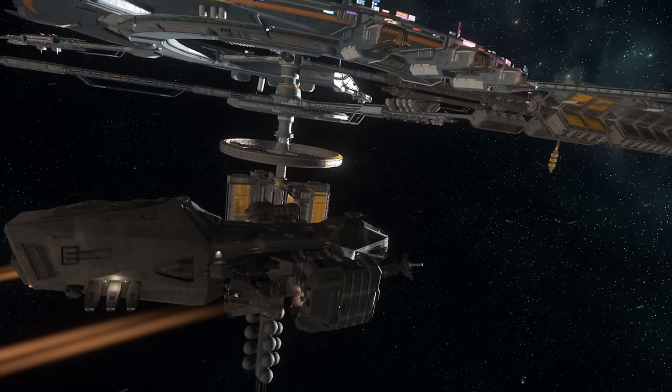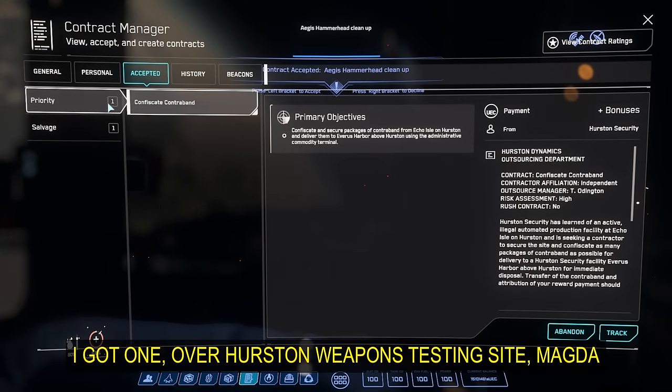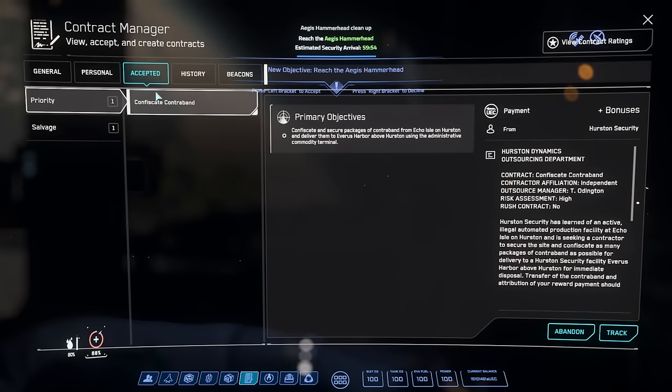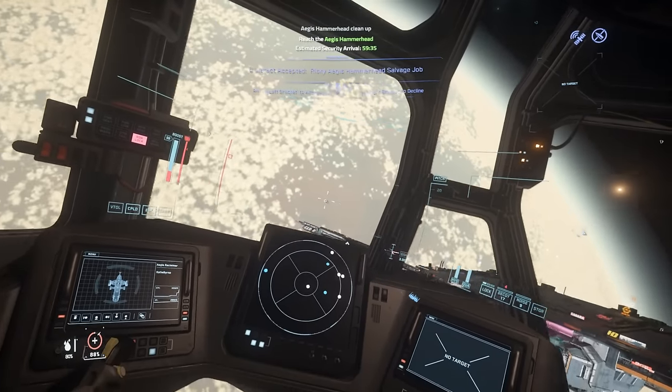Good, you okay? Yep. And once Vlas was clean again, we would head back in to pick him up, and he had a job for us. Here's one of the Hurst Weapons testing site, Magda. What does it do? Hammerhead. Oh, take it, yeah. We were returning to Magda, but this time the wreck was a Hammerhead.